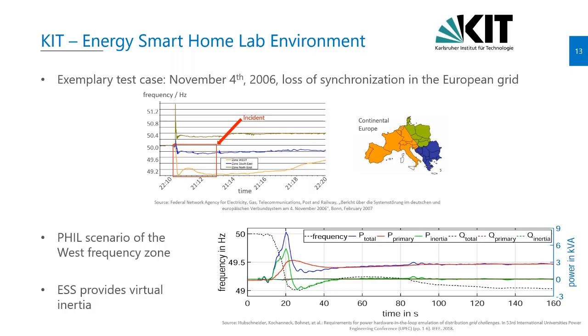And this scenario of the West frequency zone has been applied in PHIL with the Energy Smart Home Laboratory and power system simulation. The goal is to see if the hybrid energy storage system installed can provide virtual inertia as an ancillary service. The green waveform shows that power from energy storage is fed to the power system when the frequency gap is observed. Of course, as the storage system is too small compared to the power required for this scenario, it has a negligible impact on the frequency. However, it proves that the system can provide virtual inertia, and that in a real scenario, it would have helped to reduce the frequency deviation.